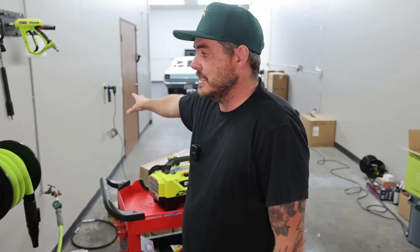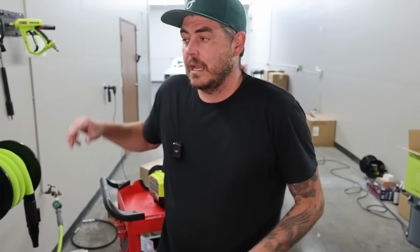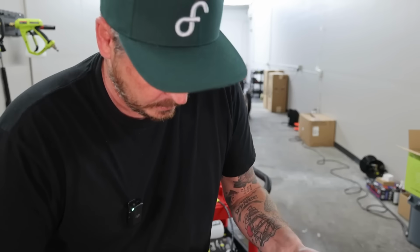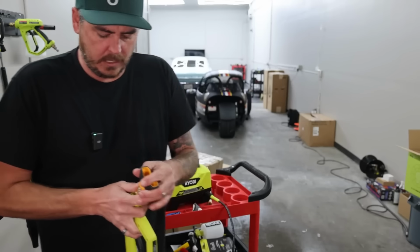I have tested the outlets here. I'm getting 120 volts out of my outlets here. So consistent across the board. If you're in an older home or something like that and you're getting 110, just know that there's variances through all that kind of stuff, but I'm getting 120 out of here. We're getting 14.3 amps. We're getting 900 PSI.